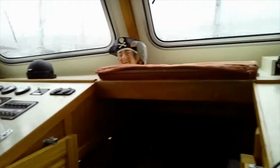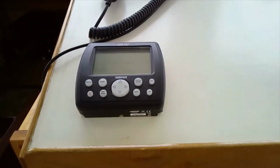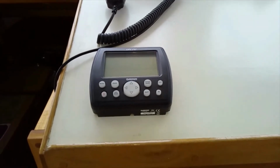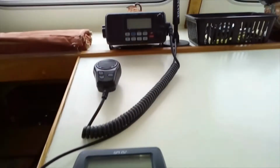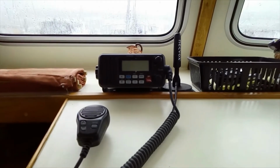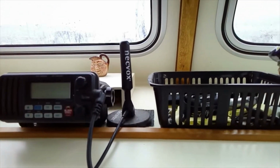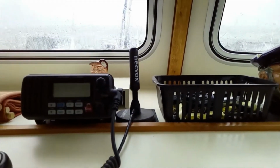So we're back up into the wheelhouse now. Some of the equipment she's got, that's a GPS unit, which you can navigate with. You can put waypoints in and things. But that mainly is to serve a GPS feed to the VHF radio. That's just the TV aerial there, and I get normal freeview. Normal freeview reception is fine.